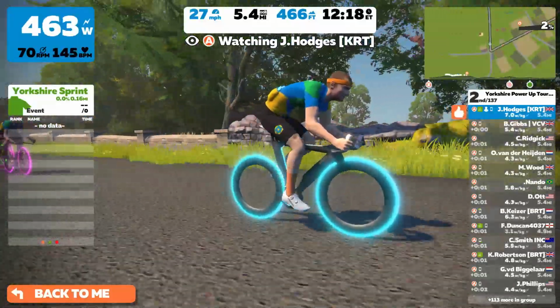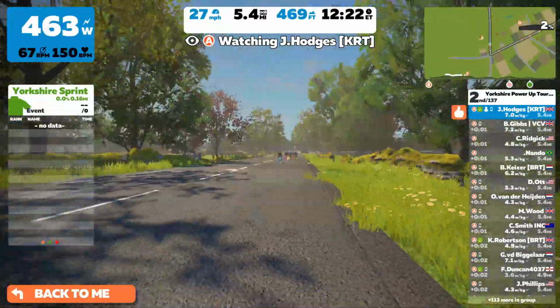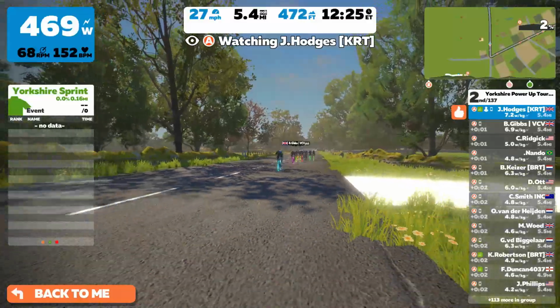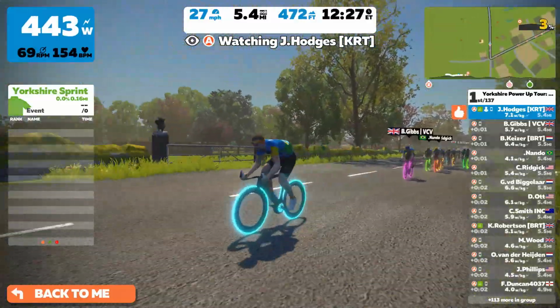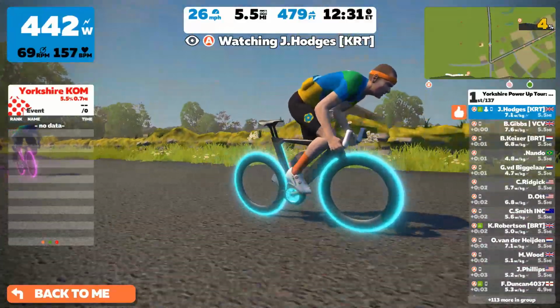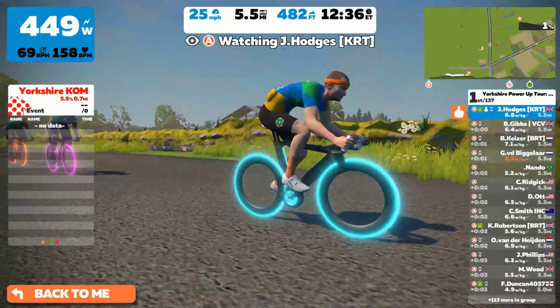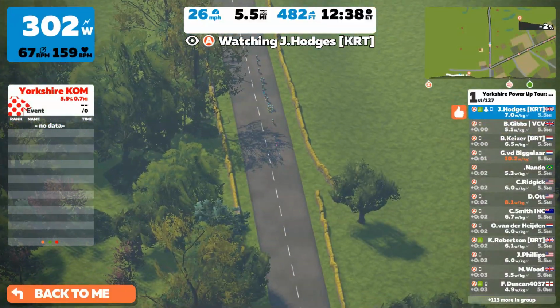Hodges, again, on the attack, though, a little 2% uphill gradient, 7 watts per kilogram. Raising that heart rate up about 5 beats at this point. Gibbs responds, kicks into 6 here. It looks like Gibbs now going across. Kaiser going to try and follow. BRT getting on this, so it looks like 3 on the front. KRT team, KISS Racing team, VCV, BRT, the Bolt Racing team there.